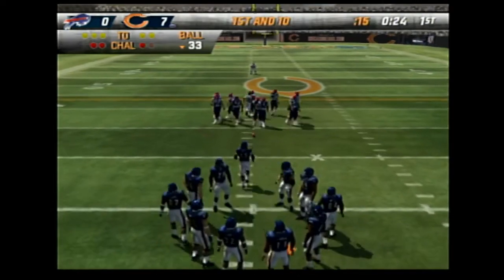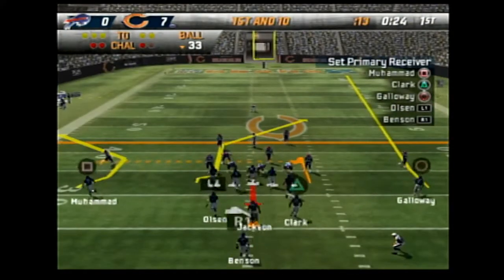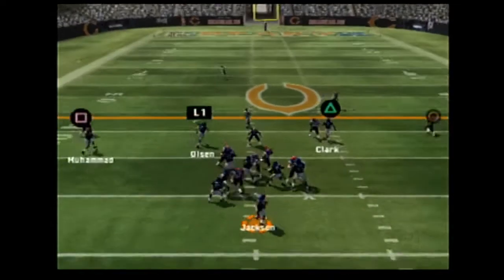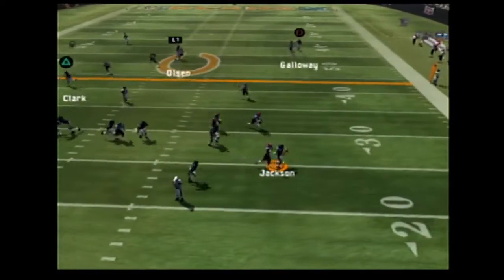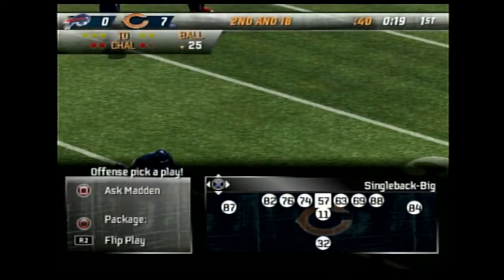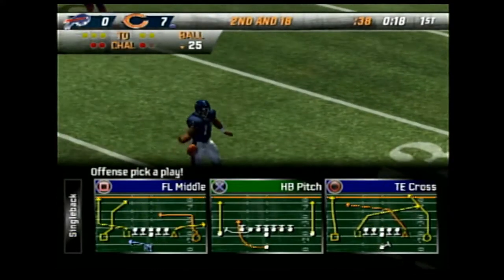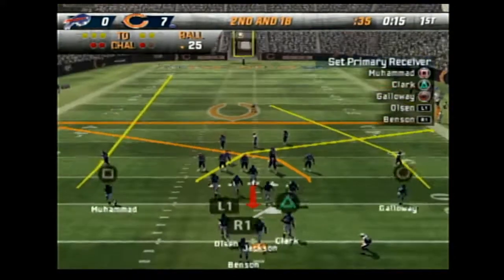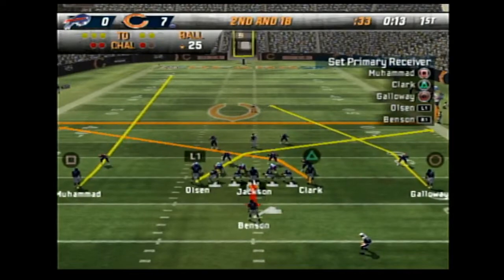After the defense gets the takeaway, they're now set to go at the 33. Buffalo using three linebackers. Closing in. Gets pulled down from behind. They got to find a way to give him a little more time back there. The defense was in man coverage, so he had some options out there in the secondary. He just didn't have the time to decide where he wanted to go with it.